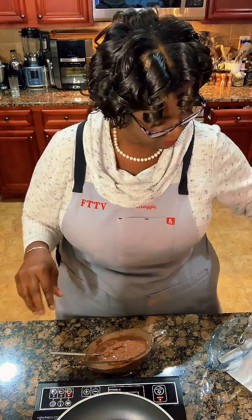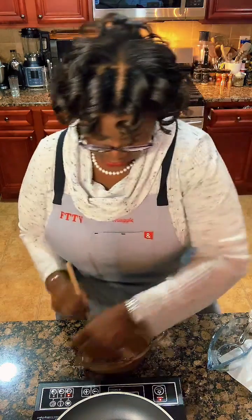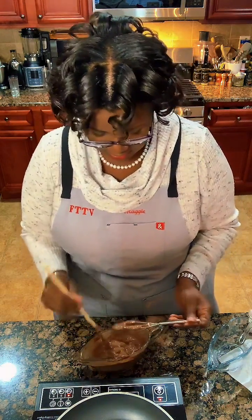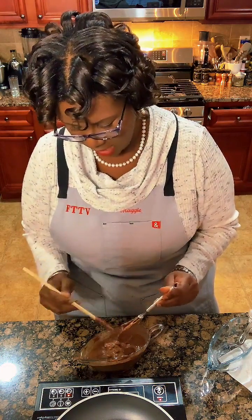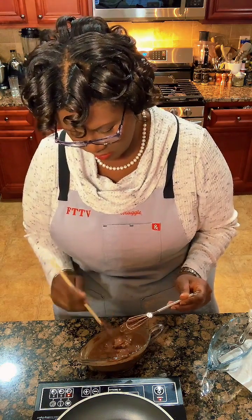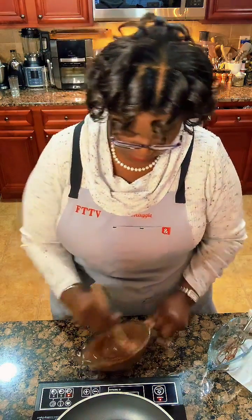Let me get the chopstick in here, just break up any of these clumps so I can pour. All right, I think this is good. Let me just move this over. And then we're just gonna put a drop in the center of the griddle. It's on medium low. And then we just want to make sure those bubbles come through.